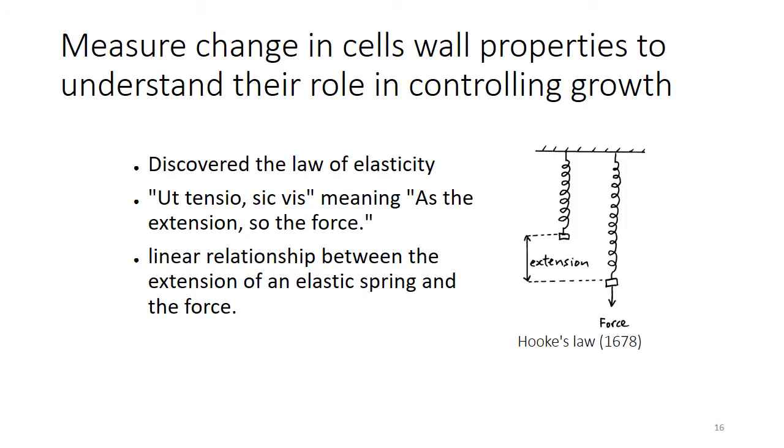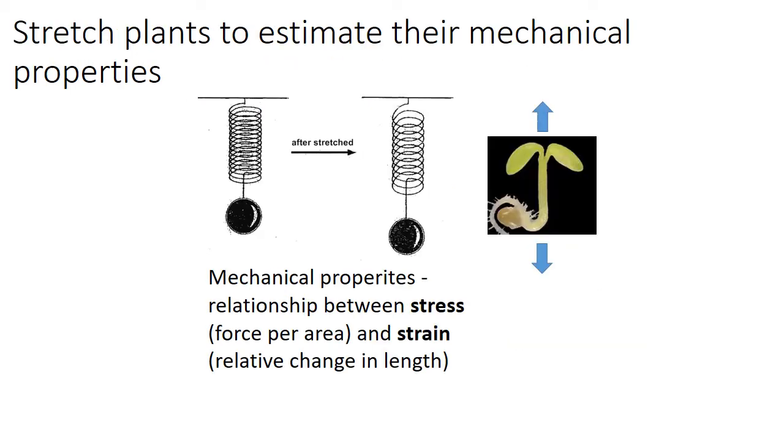We want to be able to measure the changes in cell wall properties that are happening during growth in order to understand them. And Hooke discovered the law of elasticity. He said, as the extension, so the force. And so he was relating the extension of a spring to the force that was applied to the spring. And so if you apply a force and you measure how much something extends, you can get an idea of its stiffness. And so this is what we're doing with the plants. We're applying a force to the plant and we're measuring how much they deform in order to get some insight into their mechanical properties.